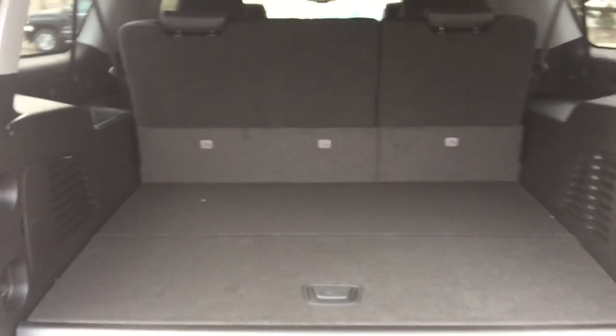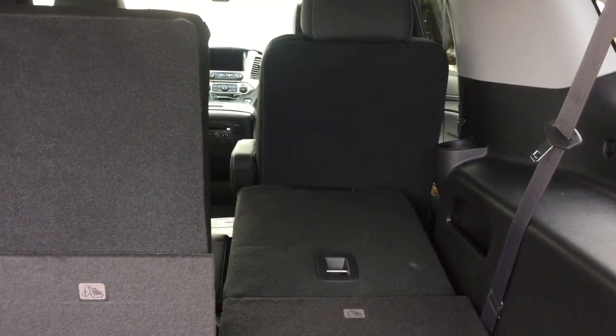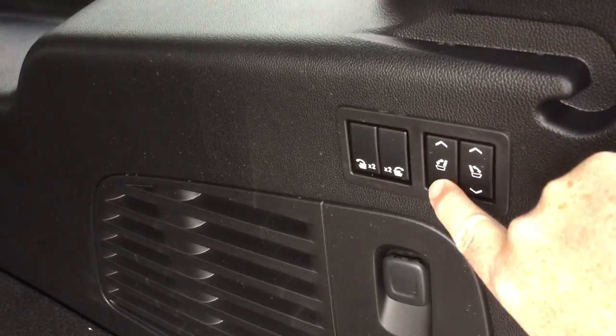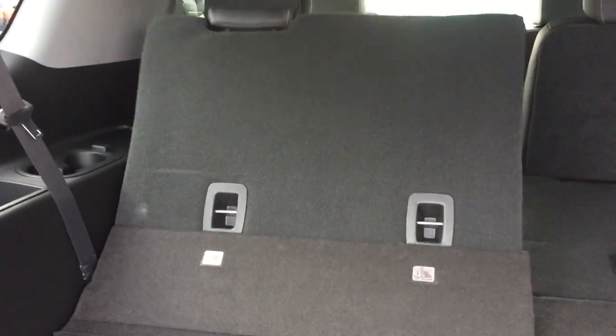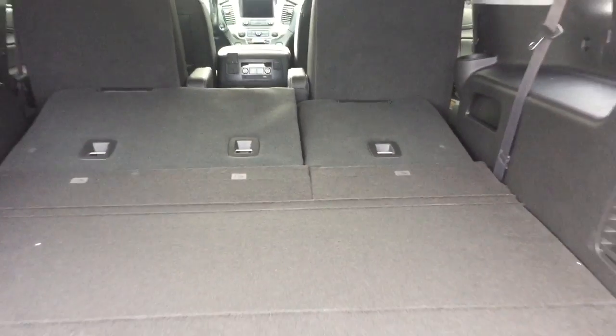All right, so there it is with the third row seating. Now, how do you get the third row seating down? Very simple. Just going to use these buttons right here. Going to press and hold, and those seats are going to go down nice and flat. Again, left-hand side, press this button and hold, and down she goes. As simple as that. So take a look at this.